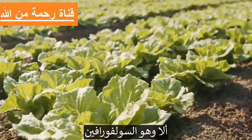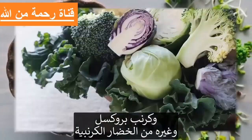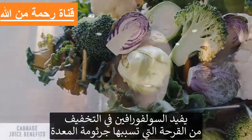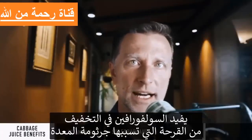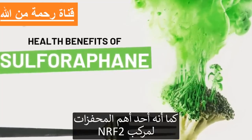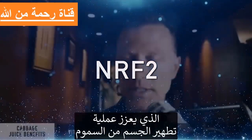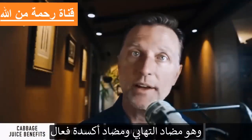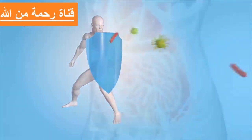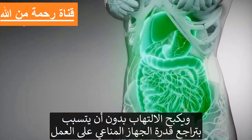There's something else. It's called sulforaphane. Sulforaphane is also in other things too, like broccoli, broccoli sprouts, Brussels sprouts. It's in other cruciferous vegetables like cauliflower and kale, and it's also in watercress. But sulforaphane is also good for ulcers that are caused from H. pylori. And it's one of the most important triggers for this other compound called NRF2, which you don't need to know the full name. You just need to know that it helps to detoxify the body. It helps as an anti-inflammatory. It's a very potent antioxidant, helps modulate or regulate an overactive immune system. So it tends to suppress inflammation without lowering the ability for your immune system to fight things off.